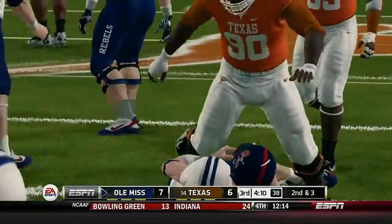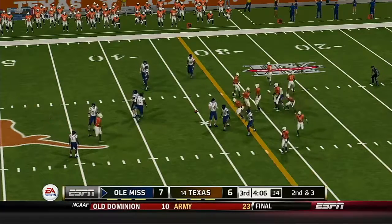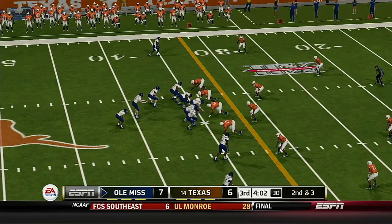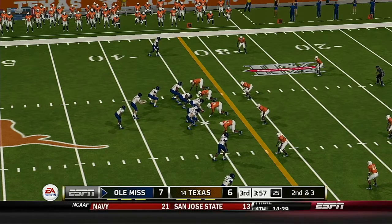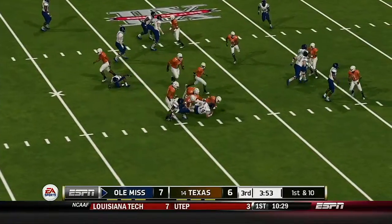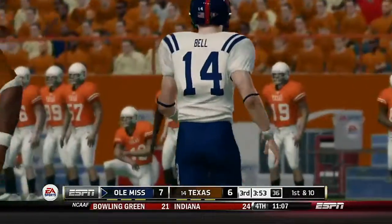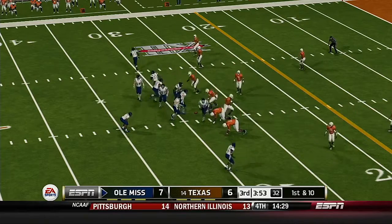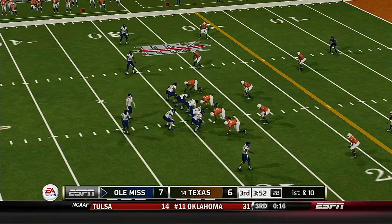Tackle after a decent run up the gut. That'll bring up second and three. Nice run, and he's brought down. That's a gain of six on the play. First down. Ole Miss is up one.